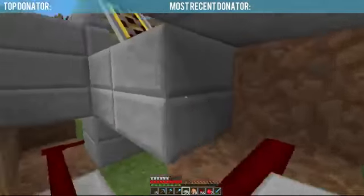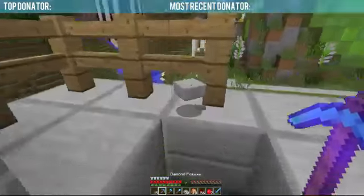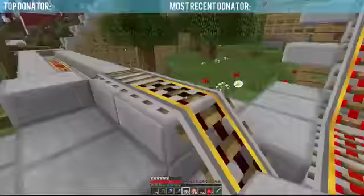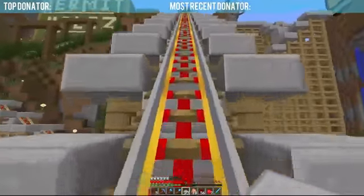Anyway, let's do this, and then bonk. There we go. Right, okay, so that should be powered now. Or at least it should be powerable using the button. Let's give it a bash. Bling, there we go. Cool, okay, let's go pick up our minecart and go on a bit of a ride here.